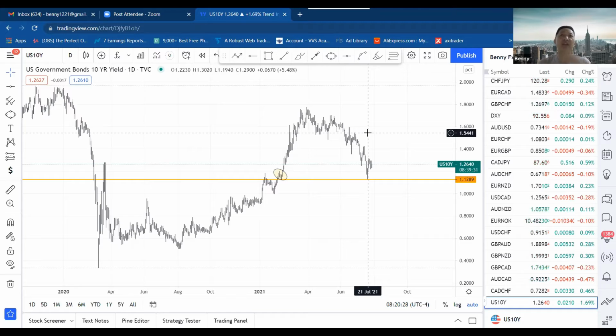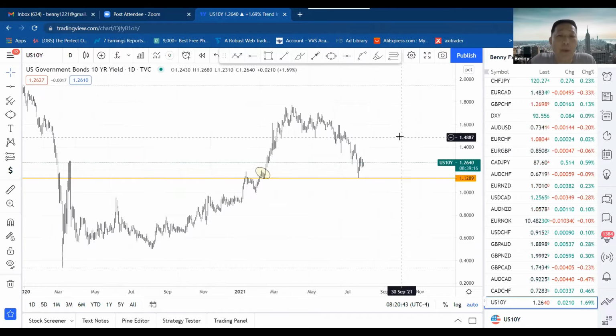So that's how this market works, right? Even though we see that the Fed does not have to do anything yet, the market will already react to that, right? So again, we have to pay attention to this. That's why today I have read a lot of reports.